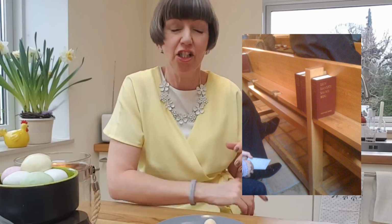So next up, what do the Danes do at Easter? Well, they don't really go to church. And I've said this before, the Danes are not big churchgoers. And yet the church and the state in Denmark are linked. You know, we have the ministry for the church. All Danes, we all pay church tax. It's a very tiny amount, but we all pay a church tax.